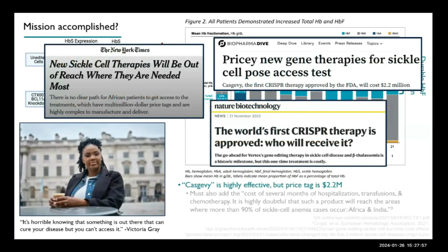And so while half the field seemed to be praising CRISPR Vertex for this landmark, the other half was wondering how people would be left to pay for this. And the first person, publicly at least, to come out and talk about her curative experience with CRISPR Therapeutics did say that it is a horrible thing knowing that something is out there that can cure your disease, but you can't access it due to affordability.